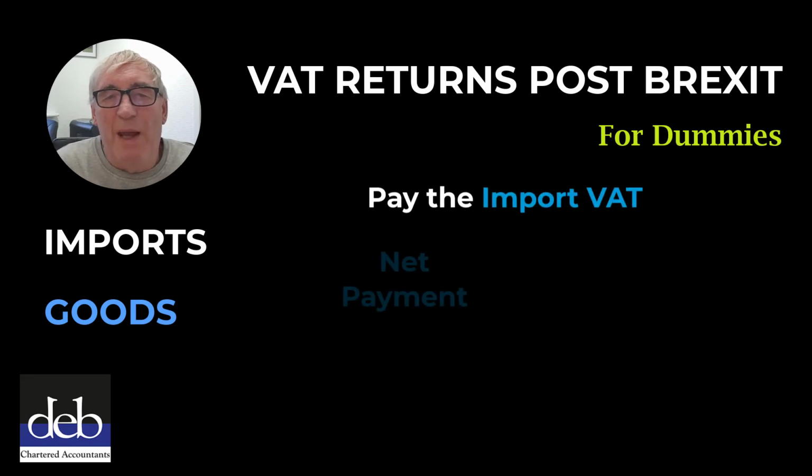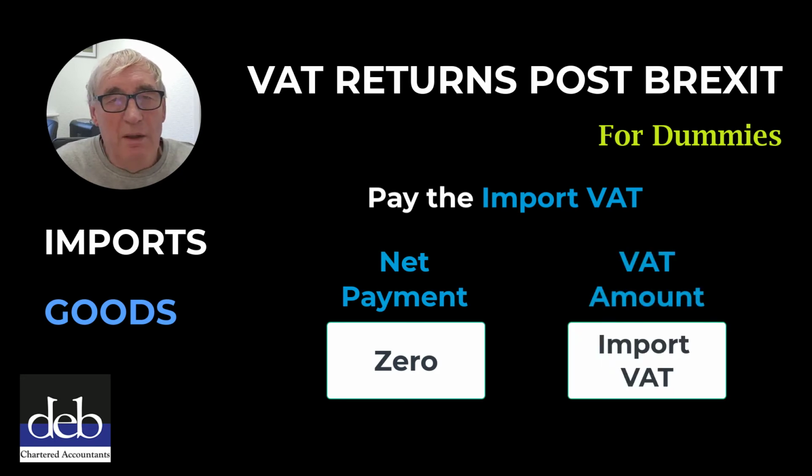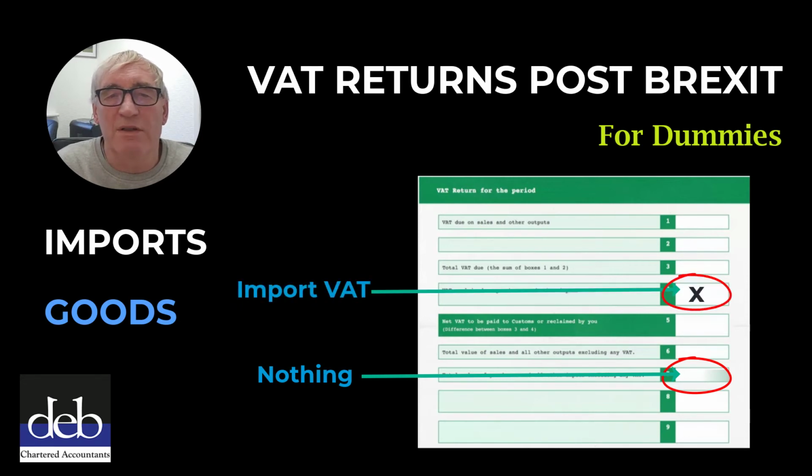Record this as a net payment of 0, but with the amount you have paid being entered as VAT. Your bookkeeping software may have problems with this. You may need to find a workaround solution to cope with it. However, the effect that you are looking for is to put nothing in box 7, as this has already been done when you paid for the goods, and the import VAT gets put in box 4.